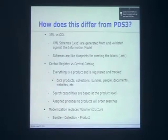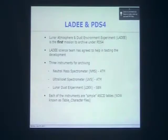Basically, the structure is that a bundle will be the larger structure, bundles contain collections, and the collections contain the products. We'll see some examples of that as I go along here.